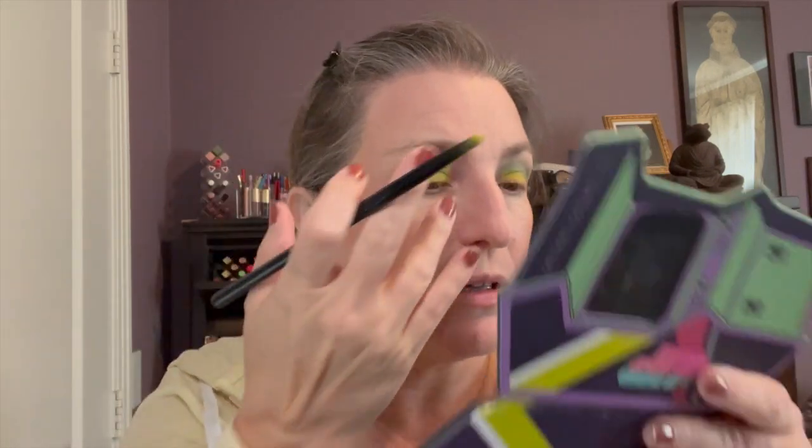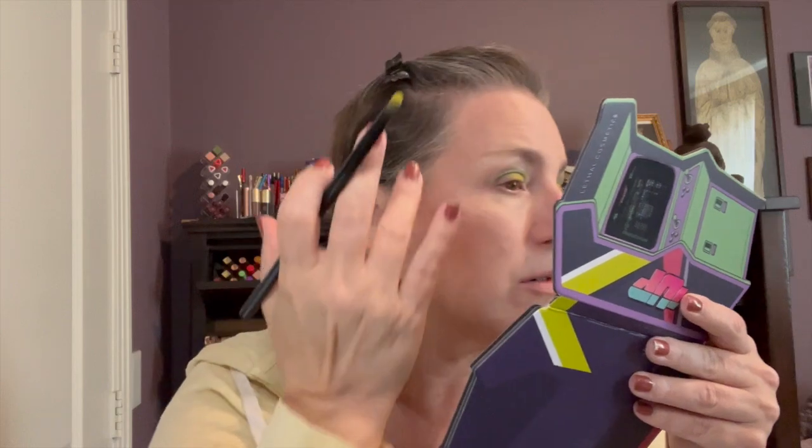I think we're just doing Home Depot online, so I'm going to use my finger, I think, for this sparkly, sparkly champagne-y yellow.